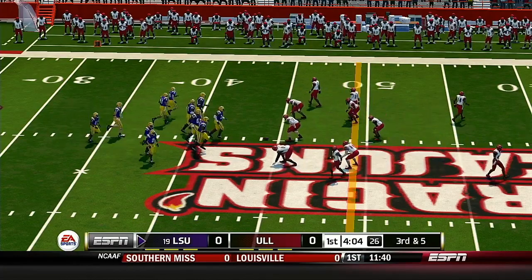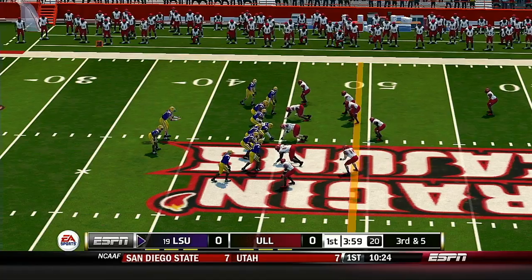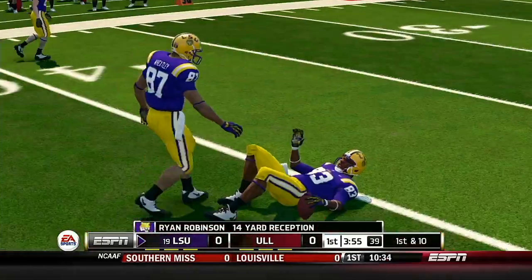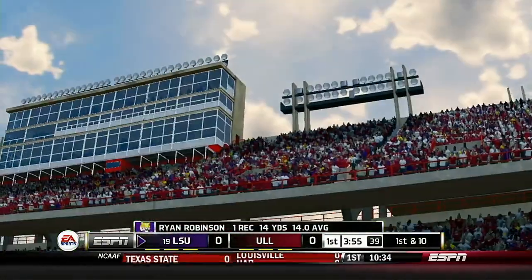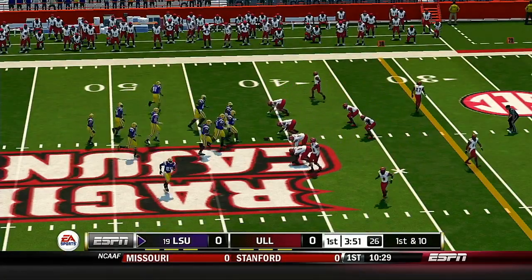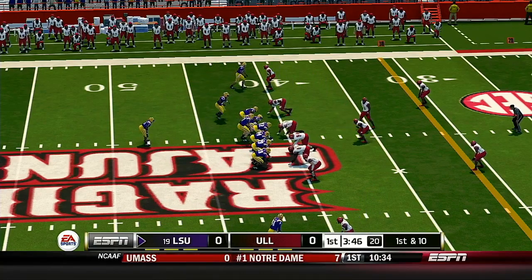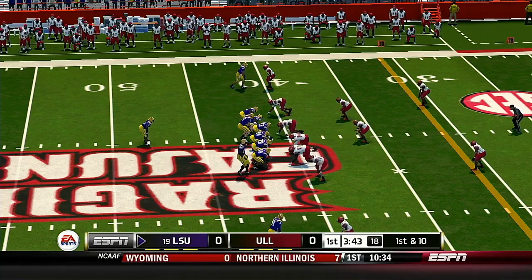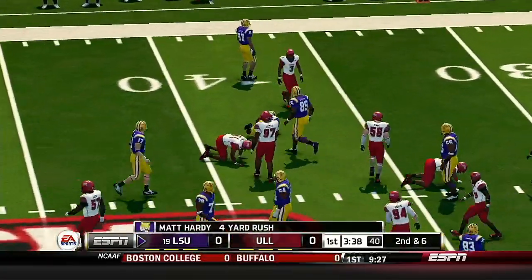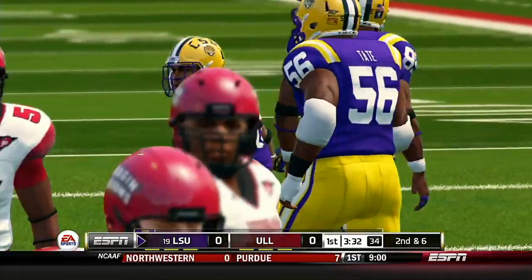From their own 44-yard line, it's third down. This isn't even the best example, but I'm going to tell you something. This young man is really getting better at running his routes, which is a truly underrated quality these days. Run, and he's brought down. That's good for a gain of 4 yards. That makes it second and six.